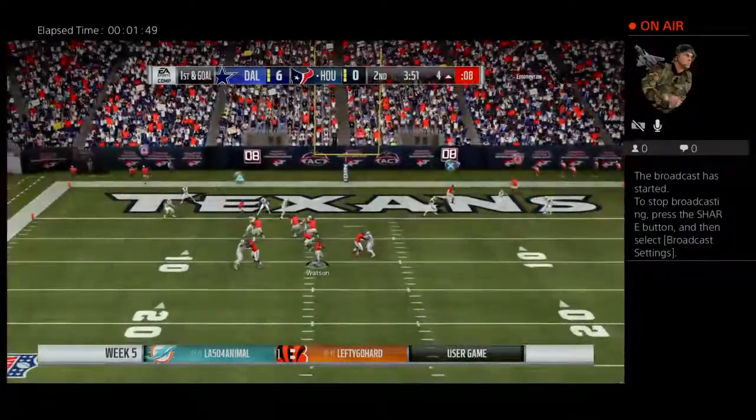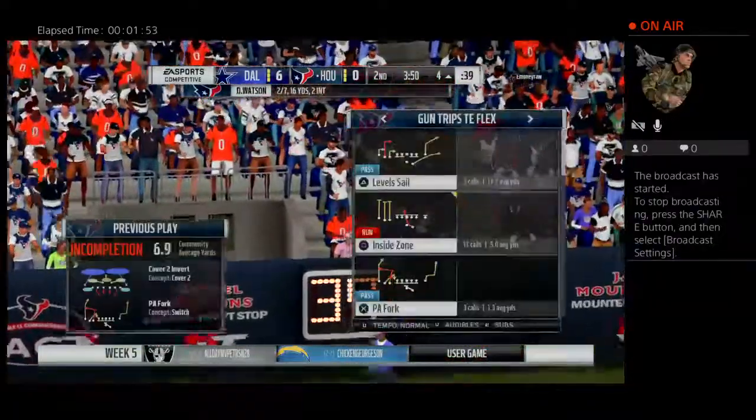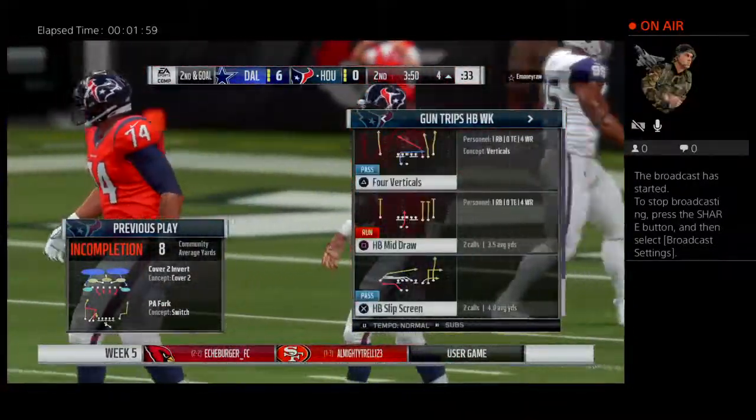Now a play fake here on 1st down. And too much on that one. It's out of the back of the end zone, incomplete. Demaryius Thomas, the intended receiver. That'll bring up 2nd down.